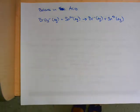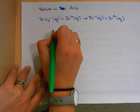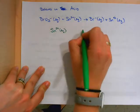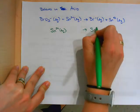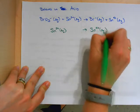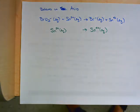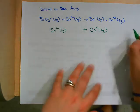Alright. Which half would you like to look at first? The half with bromines or the half with tin? Tin's the easier half. Let's do that one first. Alright, so I have Sn2+. Alright, I've gone from tin plus 2 to tin plus 4. Have I increased or decreased my oxidation state? Increase, so is this an oxidation or reduction half? Oxidation.